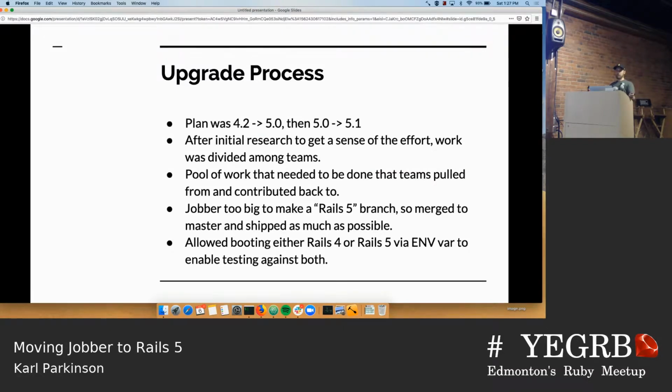Because while some of the dev team was working on the Rails 5 upgrade, other parts of the dev team were still making new features and shipping those, so master was always changing. It would have been an incredible headache to keep the Rails 5 branch up to date against master. So instead, what we did is we created some tooling to allow dual booting.